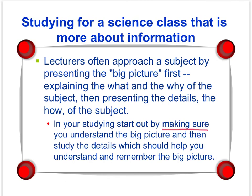Okay? So, in your studying, you have to sort of get both things. Make sure you understand the big picture. Why is this information important? You have to get that part, or the details don't make sense. So you get the big picture, and then you study the details. Okay? And the details should fill out the big picture so that that makes more sense. That's the way you have to approach an information-based science class.